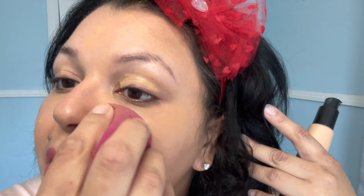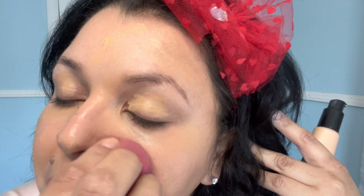Nose. I attempt to not apply too much foundation on my nose because it's dry, but let's try it out now. Let's try and blend that and see. I'm getting really close so that you guys can really see. See right here, dry.